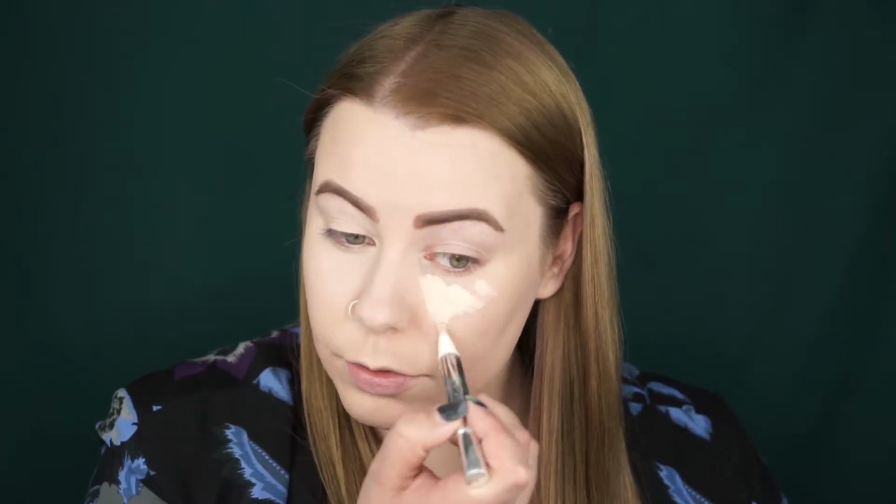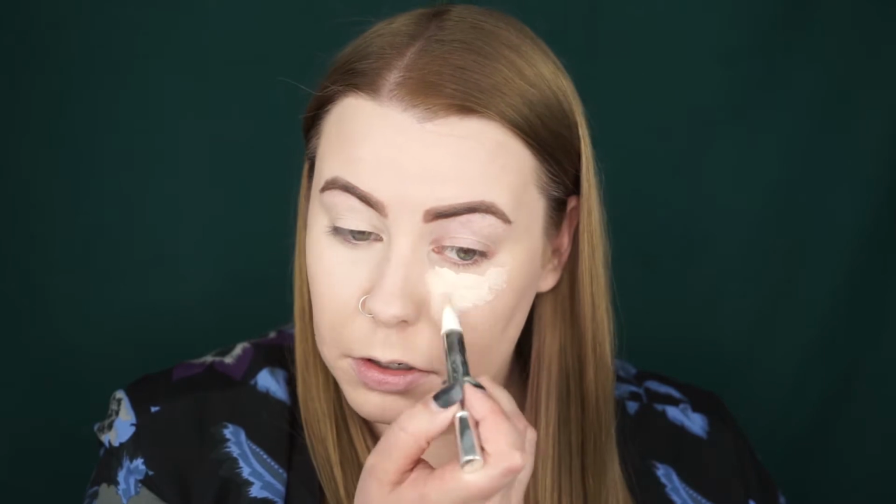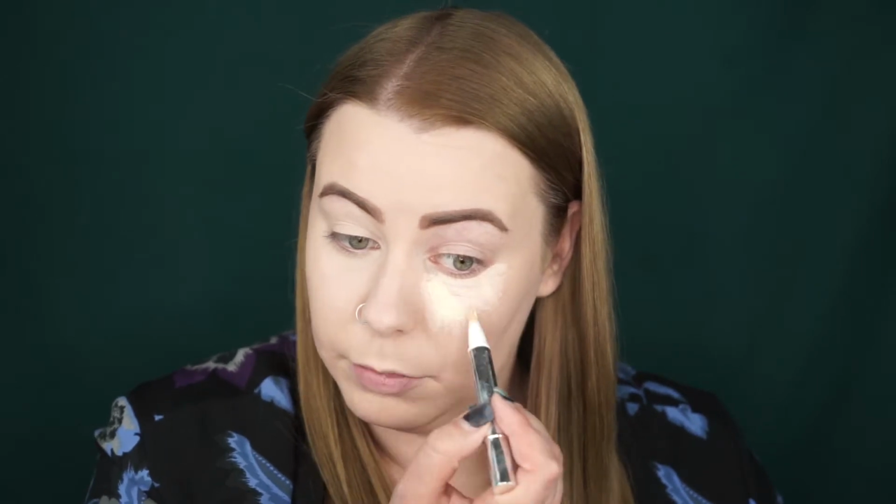Yeah, see how, actually, you know what? The pink one, or the cool tone one, might work on its own. But since I already mixed them on the other, I'm gonna mix them on this side too. I feel like those have a decent amount of coverage, not a crazy amount. Thankfully, I don't have like huge purple bags or anything. If you did, I don't know that this would cover them, but it works well for me.